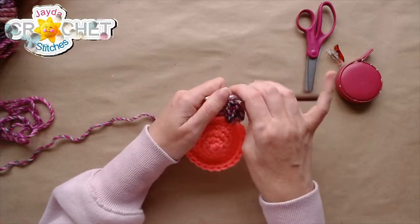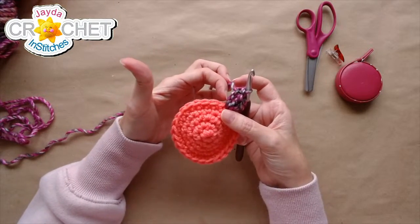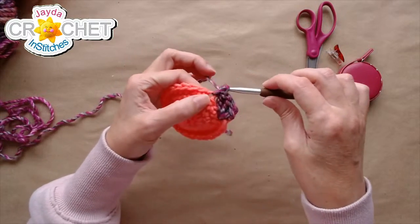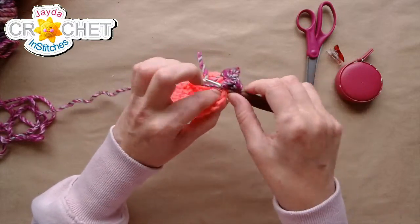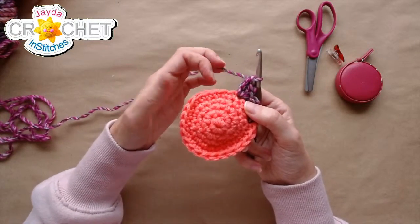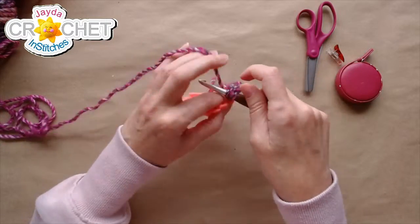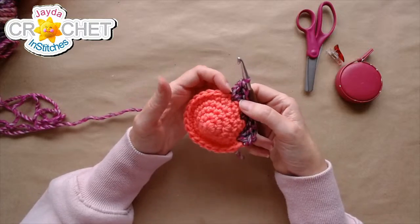That's one leaf complete. I think I'm going to leave my tails to the back and I'll work over top and I'll weave them in later on. You skip 2 stitches, find the third and work a little leaf into it. Single crochet, 2 double crochets. Skip 2 stitches, find the next one and work a single crochet and 2 double crochets into it. And we're going to have 8 little leaves all the way around by the time we're finished this row.